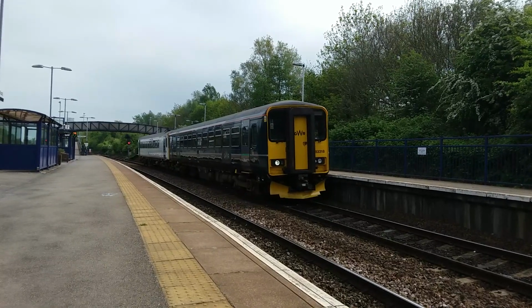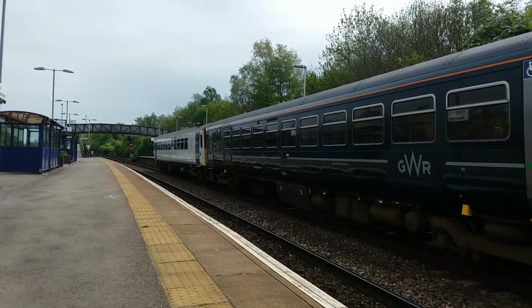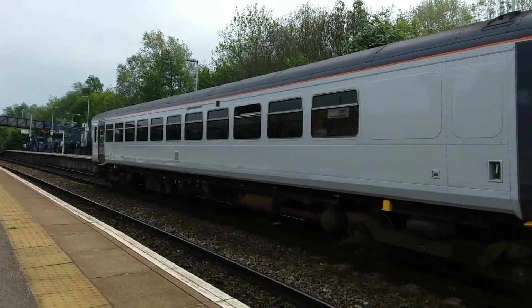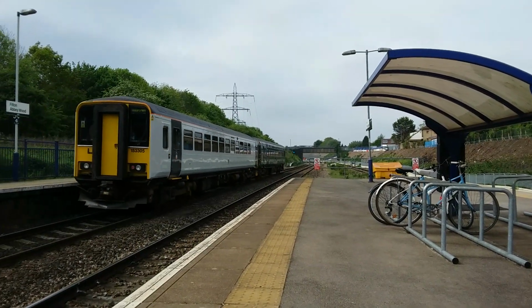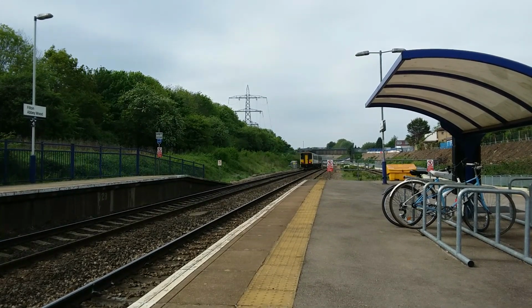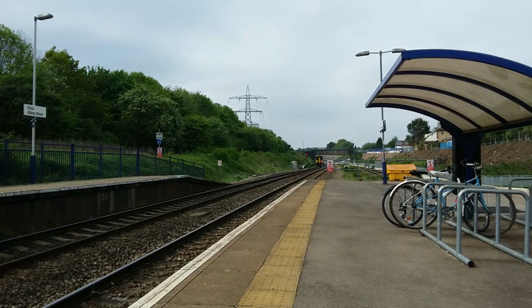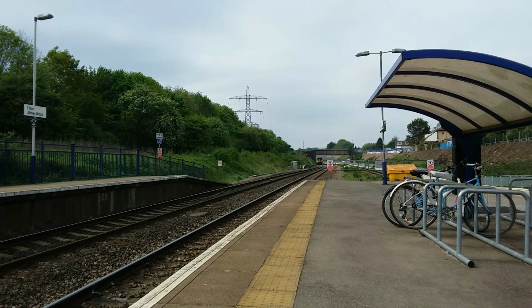Right, heading off now is 153318 and 153305, forming the service back down to Weston-super-Mare from Bristol Parkway. 153318 and 153305, heading back to Weston-super-Mare from Bristol Parkway. Okay, let's see what's next, shall we?